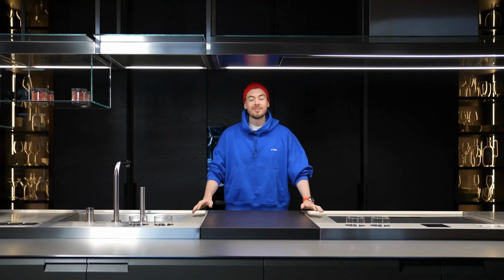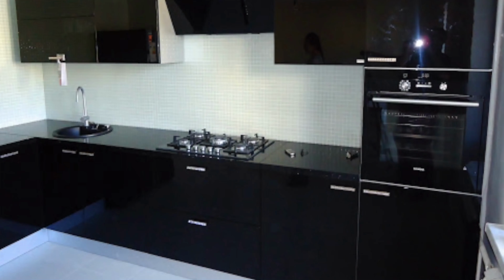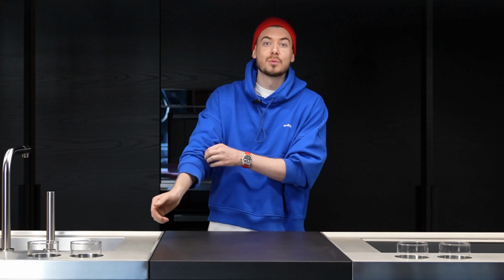The second mistake is glossy black surfaces, especially countertops. I once lived in a rented apartment where all the surfaces were black and glossy. It was just horrible. You've just cleaned that surface and 2 hours later it's dusty and dirty again. Especially in the kitchen, when you've got a lot of stains. It's the most disgusting thing imaginable for your kitchen.